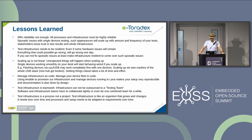Then a very important thing is that you manage this whole infrastructure just as you manage code. So every device you add to the fleet, everything really needs to go nicely through a process. The other advantage is that if you do it like that, you also basically document your whole setup by design. So you can just go in there and see that on that day we added this device, it's all nicely documented. We also use, for example, Ansible to set up and manage the whole infrastructure. So you have to make sure that it's very reproducible, even the setup of this whole infrastructure.